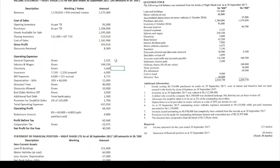Then also the insurance. For the insurance, we are given 7150, but we have been told in our additional information that as at September, outstanding motor vehicle expense amounted to 125, while prepaid insurance amounted to 1150. So you have to subtract that so that we get our insurance expense for this year, which will be 6,000.